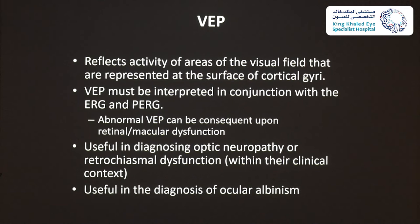Then you can use your multi-channel VEP to demonstrate chiasmal misrouting. Again, the full field ERG is going to be normal, and when you look at the right channel versus the left channel, when you're stimulating one eye, you can see that actually there is a cortical predominance, contralateral predominance, and then you can diagnose the albinism. Makes sense?